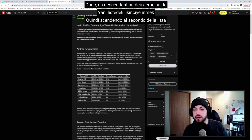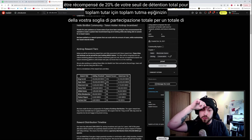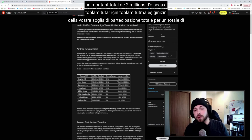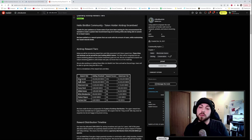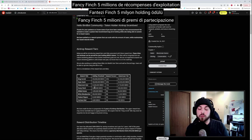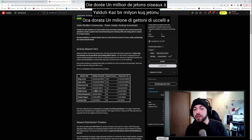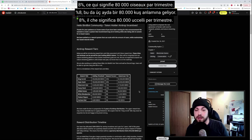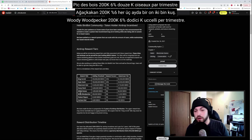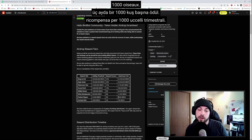Going down to the second one on the list is called the High POC tier. That requires a holding threshold of 100 million tokens, and you'll get rewarded 20% of your total holding threshold, for a total amount of 2 million birds tokens per reward tier. Then the next is Observant Owl, 25 million, 15%, 3.75 million birds distributed. Fancy Finch, 5 million holding rewards, 10%, 500k birds per quarterly. Gilded Goose, a million birds tokens at 8%, which means 80,000 birds per quarterly. Woody Woodpecker, 200k, 6%, 12k birds per quarterly.